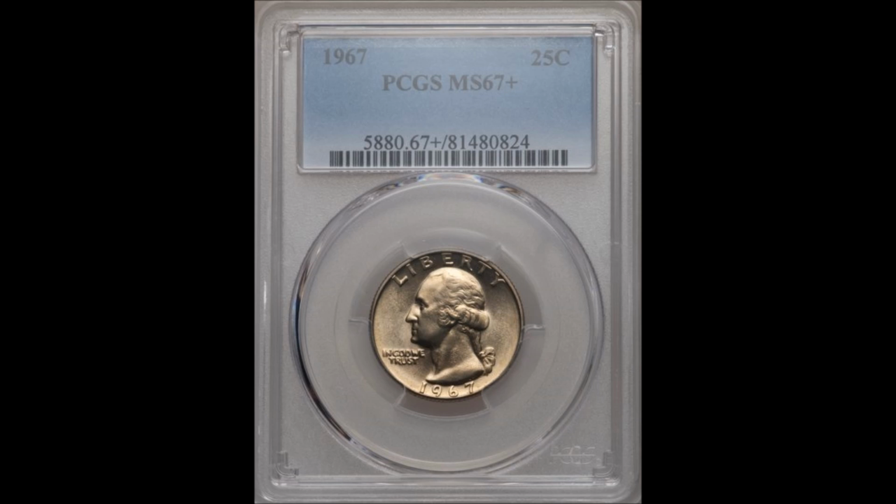So again, just shooting from the hip, if you find something like this in your grandma's change drawer, and it just so happens that it's in really nice condition, you might want to take a magnifier to it and see what it looks like, because you never know, you could have something as spectacular as this example here. The same can be said for the 65s and 66s. At the 67 grade level, they're extremely rare. So that's what really drives the prices of these modern coins.